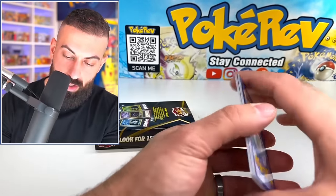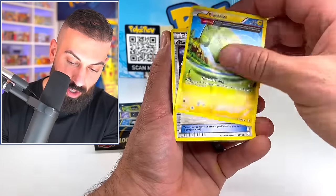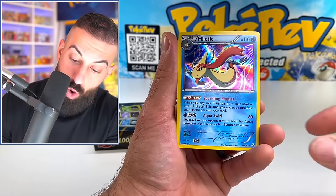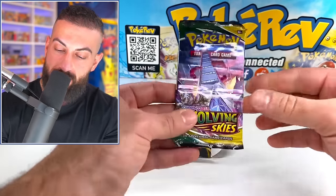Okay, green and white code card. Very nice. That's a good chance, but at this point, they've messed up so many times on the code cards that I don't really know what to expect anymore. Combusken, because even the cards that normally don't have pulls, we got them. Flygon. Oh, we got a holo. Nice. And we have an Evolving Skies booster.